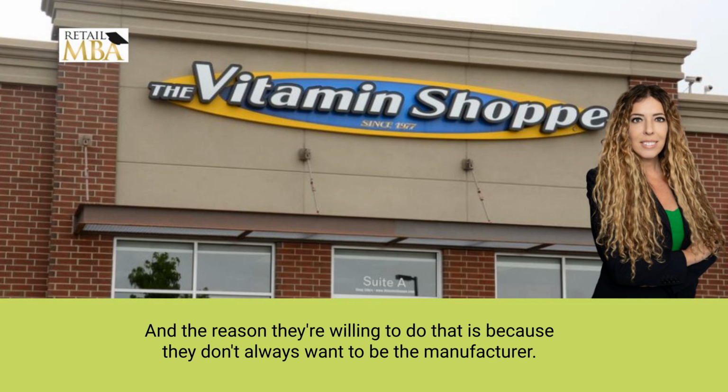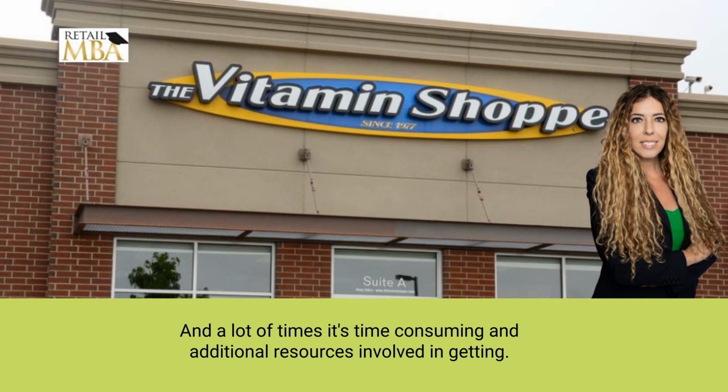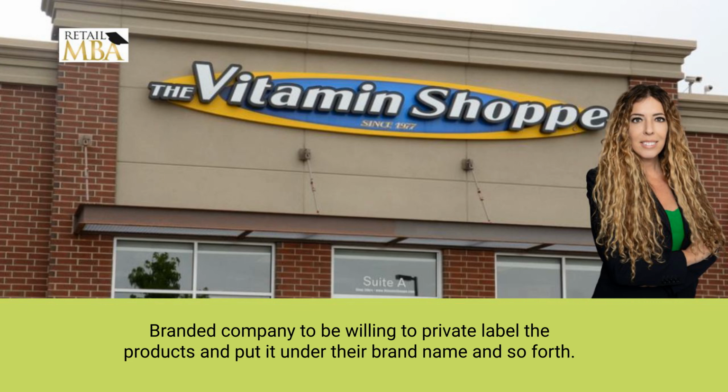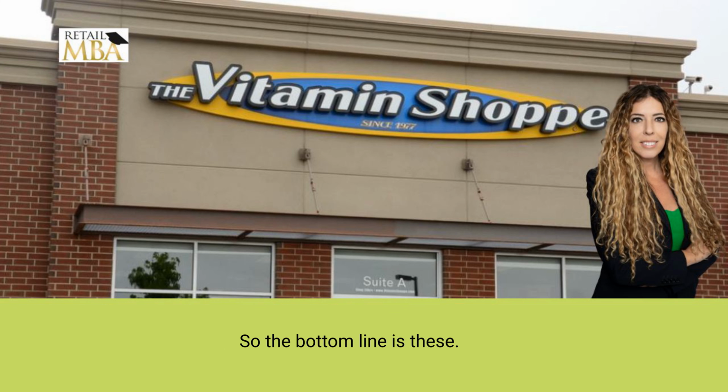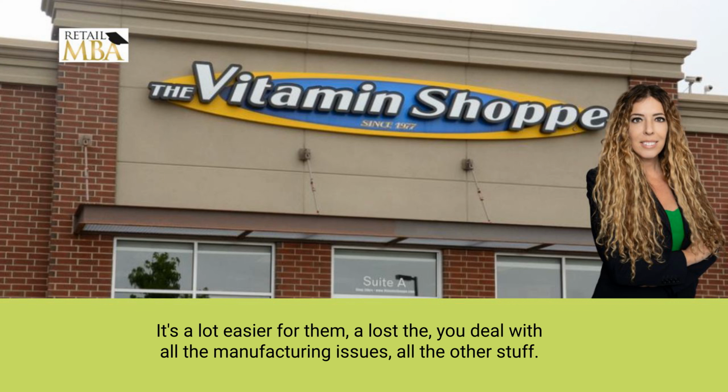And the reason they're willing to do that is because they don't always want to be the manufacturer and handling the shipping and stuff from wherever they're buying from. And a lot of times it's time consuming and additional resources involved in getting a branded company to be willing to private label the products and put it under their brand name and so forth. So the bottom line is these retailers really like to buy manufactured goods from people like you and then repackage it. It's a lot easier for them, and you deal with all the manufacturing issues, all the other stuff, and they're just buying from you.